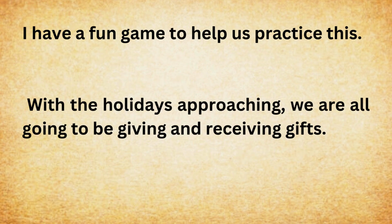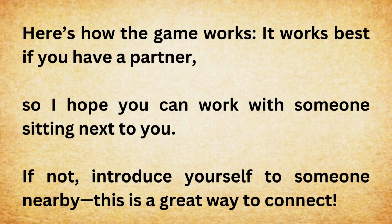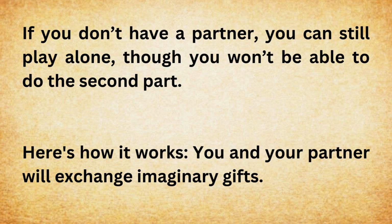I have a fun game to help us practice this. With the holidays approaching, we are all going to be giving and receiving gifts. Here's how the game works. It works best if you have a partner, so I hope you can work with someone sitting next to you. If not, introduce yourself to someone nearby. This is a great way to connect. If you don't have a partner, you can still play alone, though you won't be able to do the second part. Here's how it works.